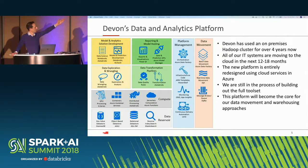We let people get in here and do their own data processing, which I'll talk about more. They develop models and solutions, data solutions. They publish them, and then they can make those repeatable as data transformation pipelines. We have IAC, infrastructure as code, and CI/CD stuff over there, and then data movement.